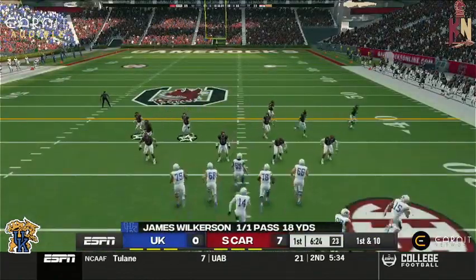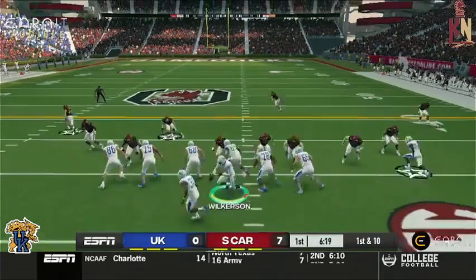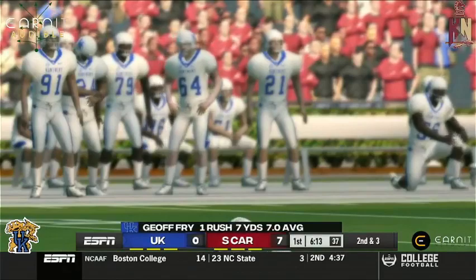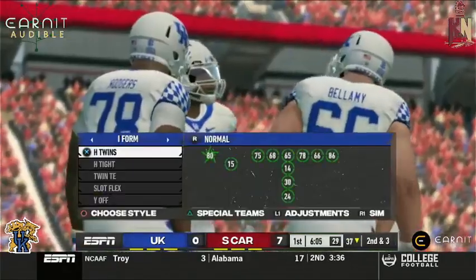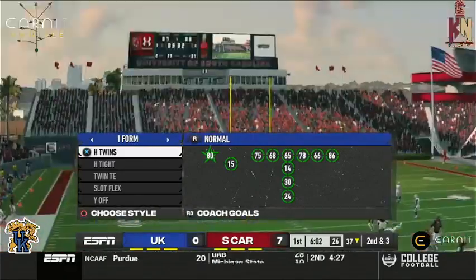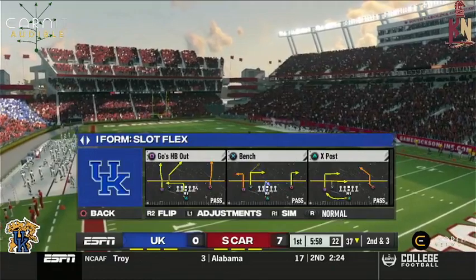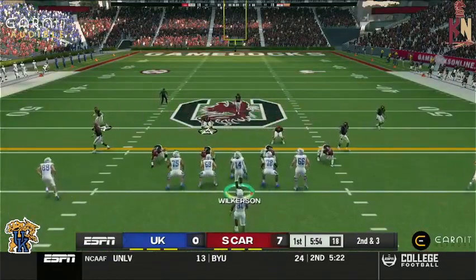From their own 30-yard line, first down. Tackle outside after a nice pickup. Fry picks up about 7 yards on the run. That'll bring up 2nd and 3. Second down, and they're going to need about 3 yards to pick up the first down.